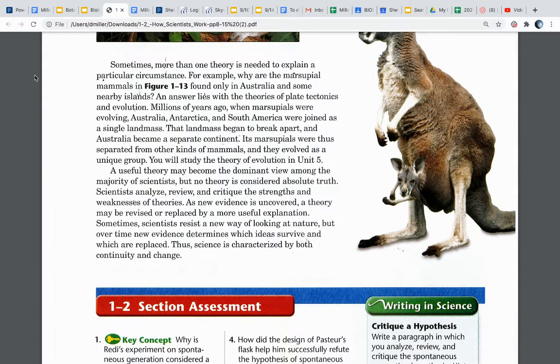A useful theory may become the dominant view among the majority of scientists, but no theory is considered absolute truth. Scientists analyze, review, and critique the strengths and weaknesses of theories. As new evidence is uncovered, a theory may be revised or replaced by a more useful explanation. Sometimes scientists resist a new way of looking at nature, but over time, new evidence determines which ideas survive and which are replaced. Thus, science is characterized by both continuity and change.